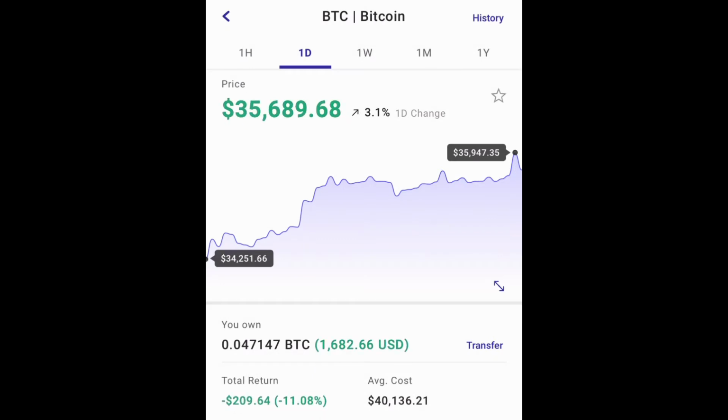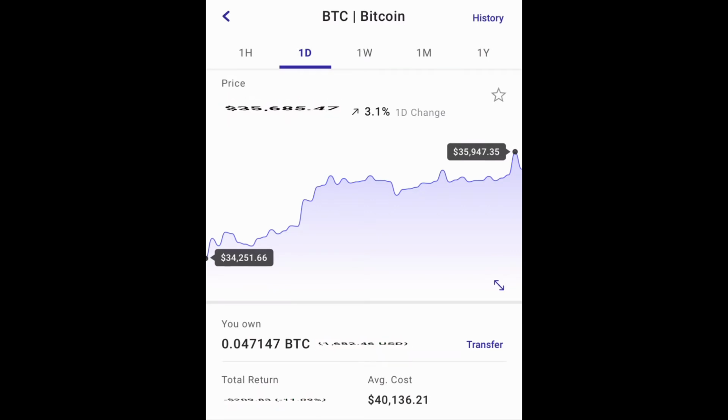Starting off with the top dog, we got Bitcoin, which I'm down roughly a little over $200, and I have accumulated 0.019256 in the last month of Bitcoin. So I'm pretty excited about that. As y'all know, my main goal and mission is to accumulate one full Bitcoin, as I believe Bitcoin is a great store of value, it is digital gold, and I still believe that it is like what the car was to the horse. And we are still super early.